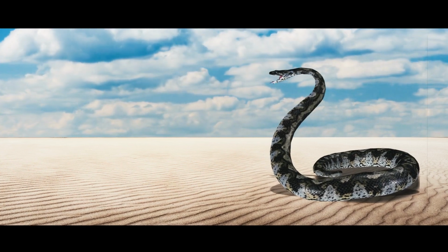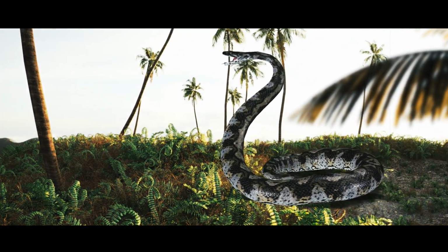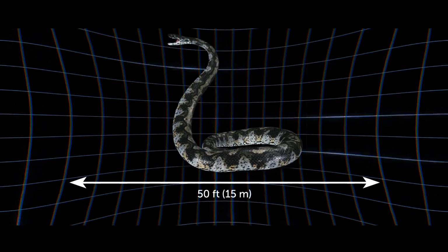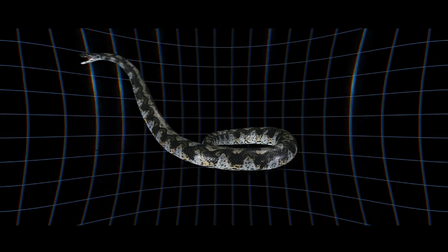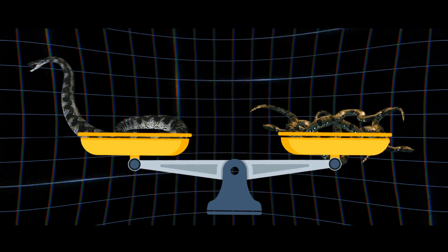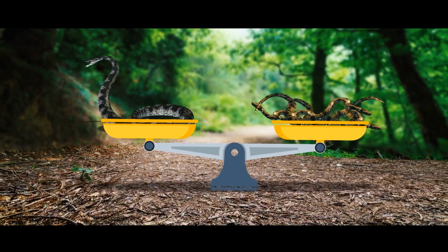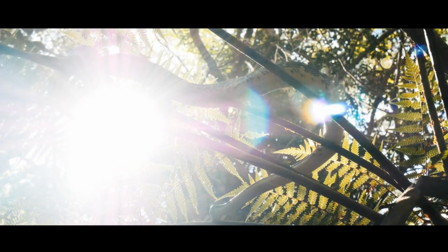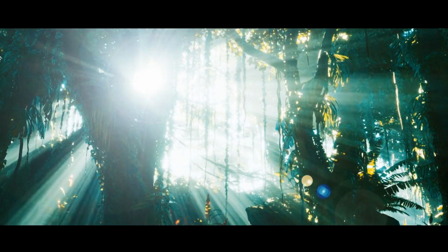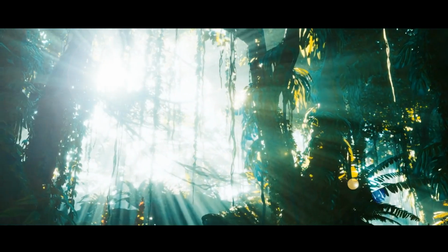Back then, it enjoyed the climate of the area in South America, which is now Colombia and Peru. It got almost as long as a bowling lane, 50 feet, or twice as long as the biggest snake living today. It was as heavy as 4 giant anacondas. It got this long and this heavy thanks to a lucky coincidence. Snakes are cold-blooded animals, so they need a warm climate to live and grow in. Northeastern Colombia was perfect. It was about 90 degrees Fahrenheit when Titanoboa was alive.